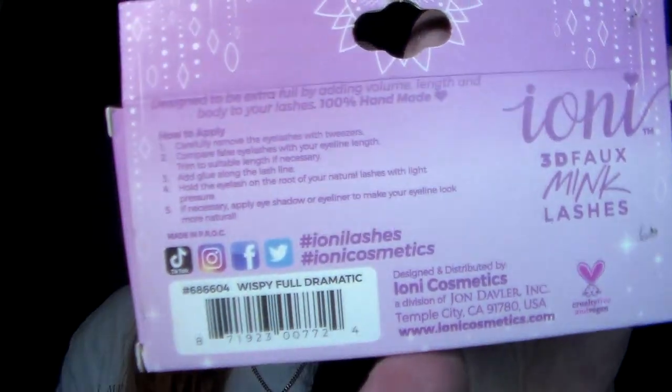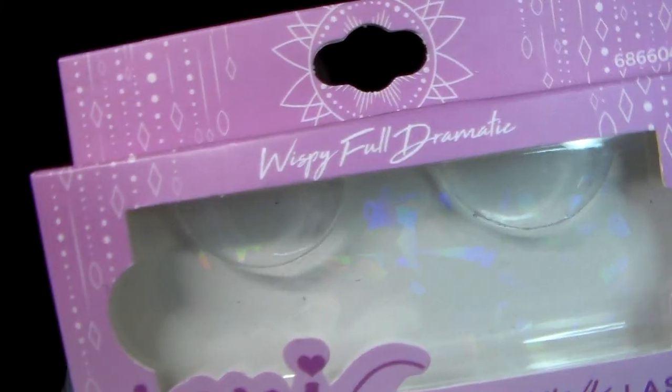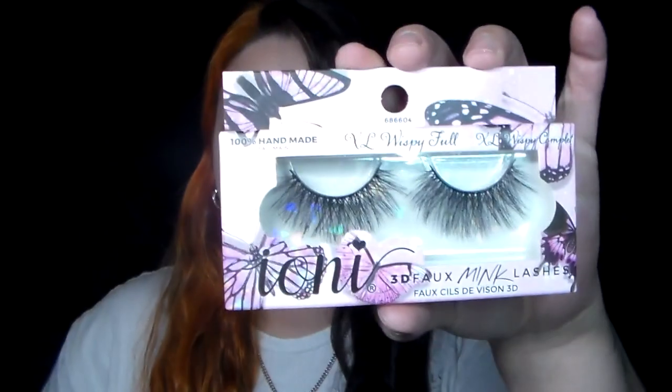They're so beautiful. I got them from the dollar store, so you can get them either at the 99-cent store or Dollar Tree, and that's where I got mine. That's their socials back there, and this is the Wispy Full Dramatic. I think now they've updated the way they look, and I think they're called XL Wispy Full, because if I'm not mistaken, they look the same to me. If you're looking for affordable lashes that are worth it and they're really beautiful, check out Ione Lashes.